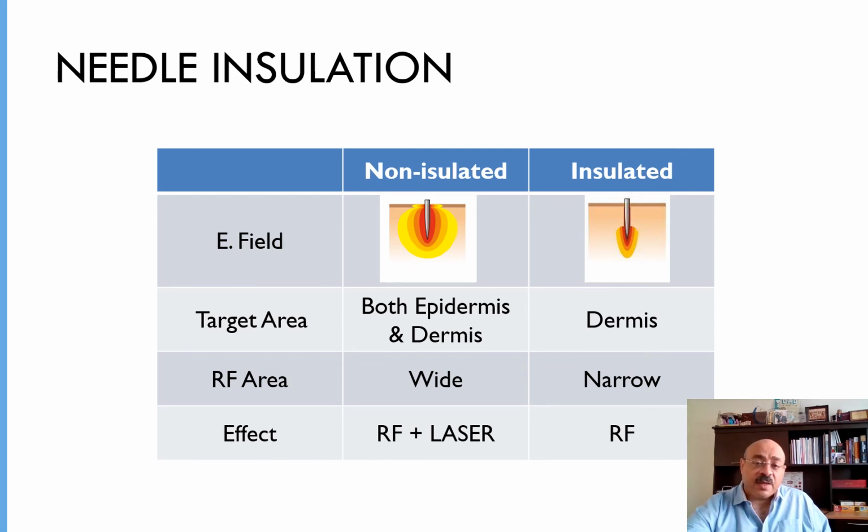What about safety? When we look at the safety, we are going to discover that the radiofrequency generation is dependent on the amount of water in the tissue. So the more water in the tissue, the more heat is generated. And when we are worried about the epidermis, we have to know that the epidermis is having significantly less water content than the dermis, and that's why the heat generated at the level of the epidermis is significantly less than the heat generated at the level of the dermis, and that's why even the non-insulated needles are safe.